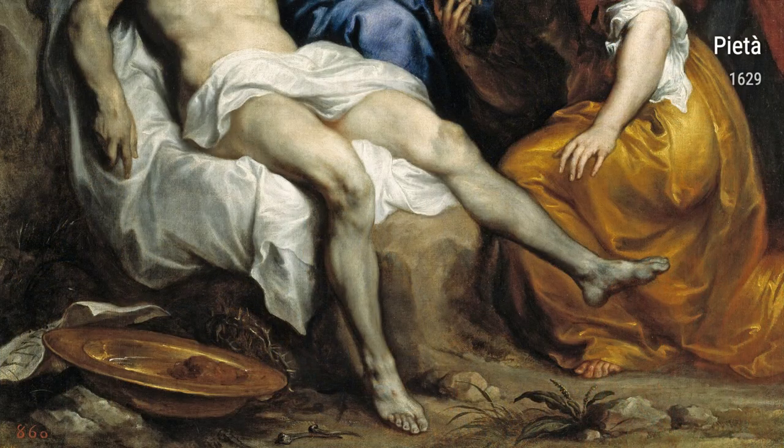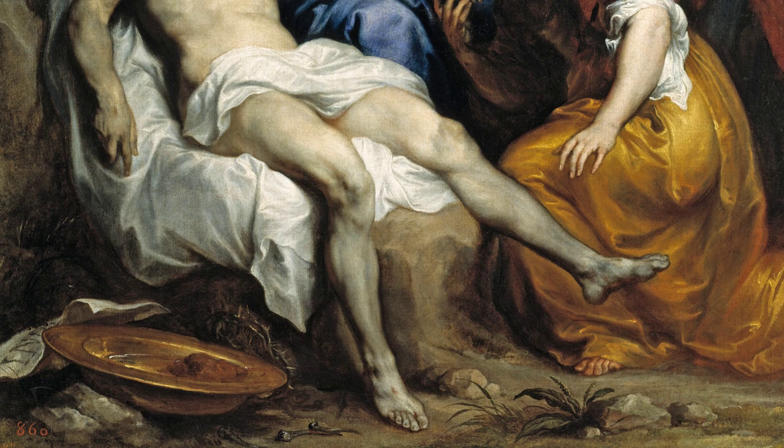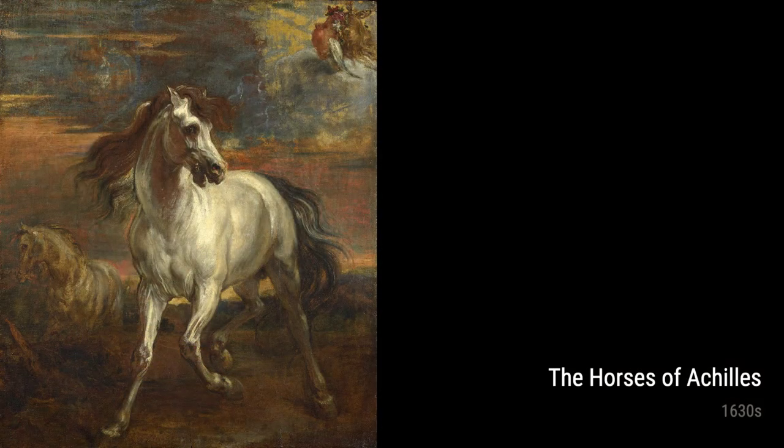Van Dyck's experiences and travels also led him to explore themes of mythology and history. The Horses of Achilles, painted in the 1630s, is a dynamic and dramatic depiction of the mythical warrior and his legendary steeds. The movement and energy in this piece reflect Van Dyck's ability to capture life and motion in his work.